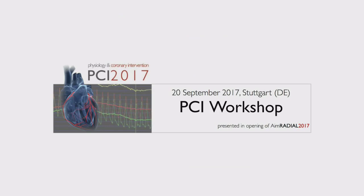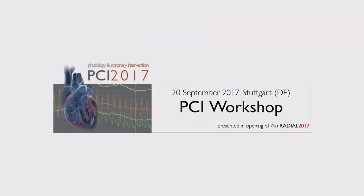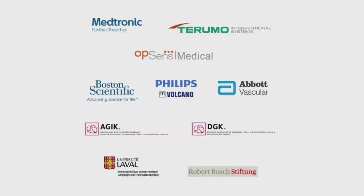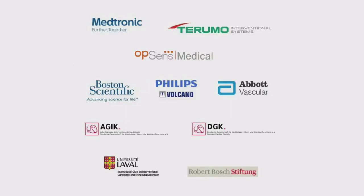So if I can ask, what do people doing post-PCI FFR believe: that we should do more registry data, try to identify the relationship with lower FFR values, or that we should now think about doing a randomized trial of angio versus post-PCI FFR?